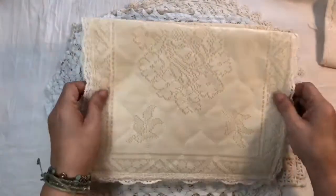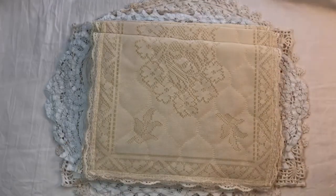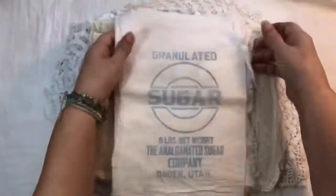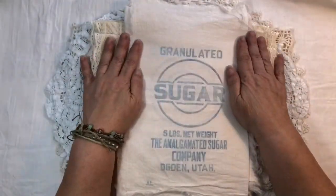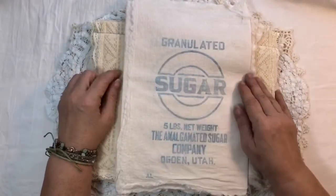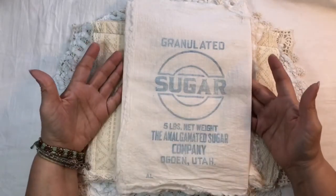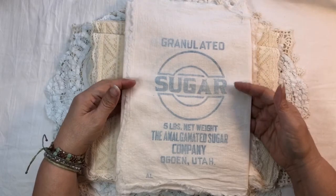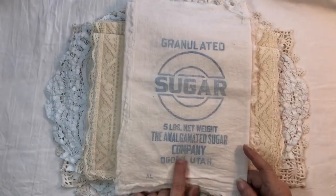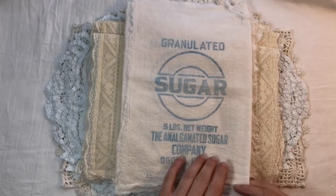And then the other thing that I wanted to show you in this short little video is something I found, also on Facebook Marketplace. I had no idea that sugar at one time was kept in fabric bags. None whatsoever. I saw these, and again, it was really inexpensive. It was almost more for the postage to get it to me, because it came from the Midwest, than it was to purchase the items.